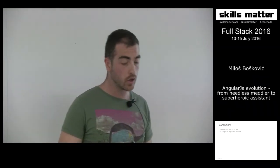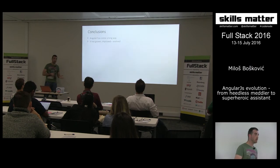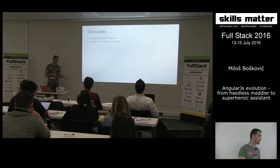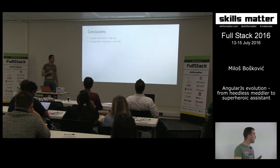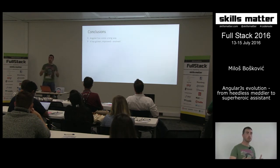It has grown, improved, it has evolved, and it has become something much better compared to where it started from. A lot of people didn't like it because of tons of different things, and now they have fewer reasons to dislike it. It has become much more mature. And I think that with Angular 2.0, it's still keeping that direction. It's still going that way.